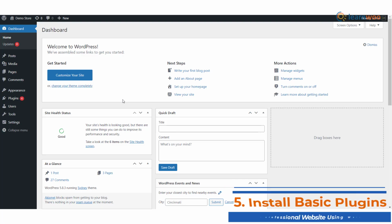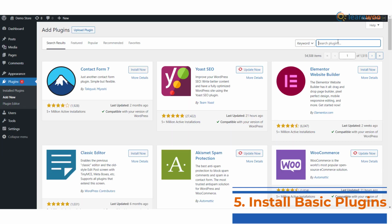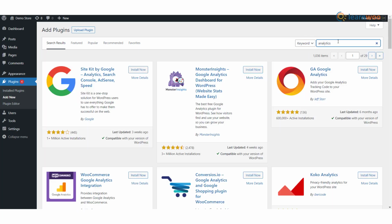To install a new plugin, go to your WordPress dashboard, from there go to Plugins, then Add New. You will see a screen with suggested plugins. In the search bar, you can type the name of the required plugin, such as the Google Analytics plugin. Click the Install button. When it's completed, you can click the Activate button.